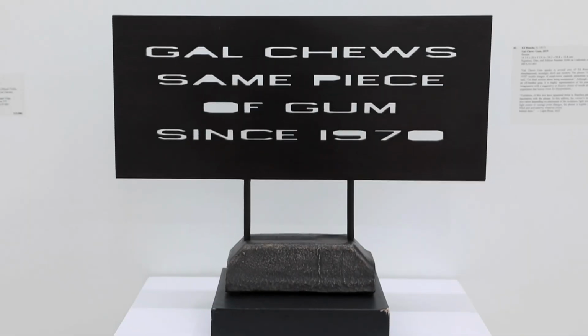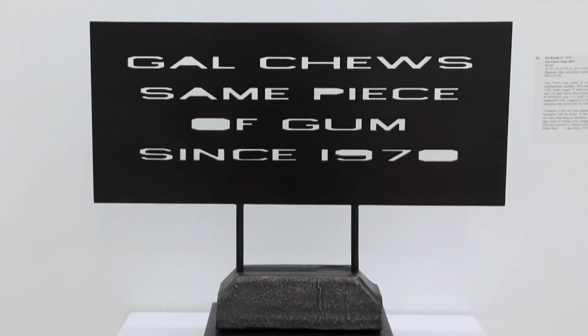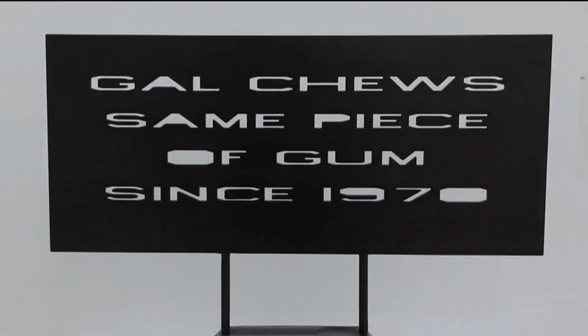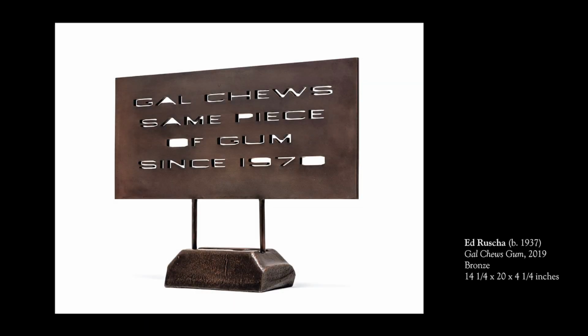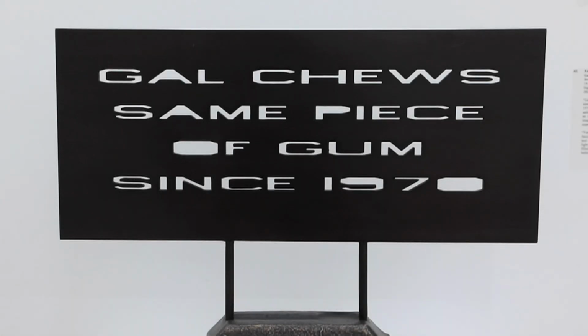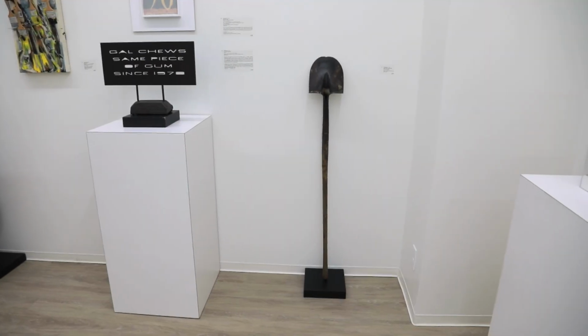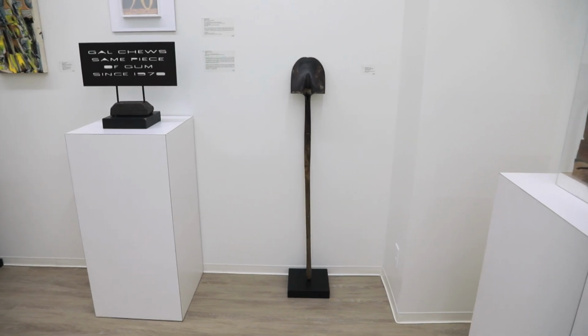So in contrast to Ed Ruscha's work here, in this playfulness and his intrigue with certain phrases, in this case one that he has used on more than one occasion, he's appeared in paintings as well, "Gal chews same piece of gum since 1970." A kind of surrealist game of words. In that contrast of playfulness comes the seriousness and reactive qualities of Alison Saar's work.